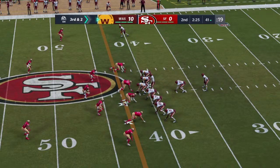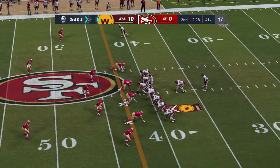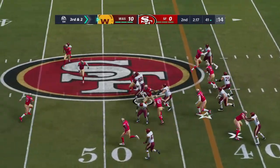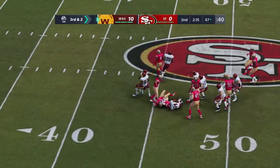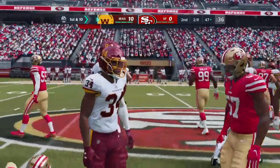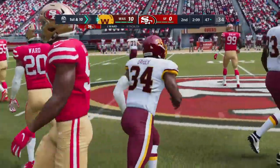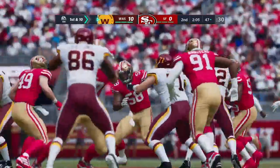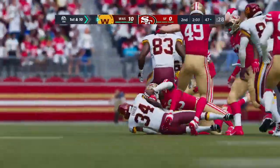Washington on 3rd down. They've been good, 3 for 4 thus far. This time they face a 3rd and 2. They'll try and run here with Barber. And he'll be taken down, but not before he gets into enemy territory. 13 yards there and a Washington first. A gain of 13 yards. 1st down, Washington.